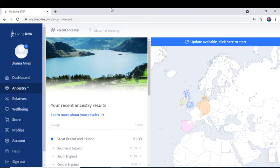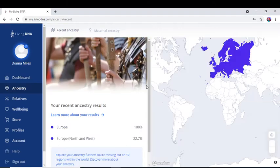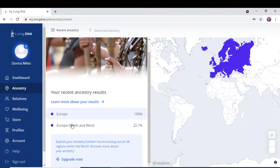I have taken a few different DNA tests with a few different companies. I've also uploaded my raw DNA from those results to other companies. And a few years ago, I uploaded my raw DNA to Living DNA. They give you your basic free report, and I'll show you what that looks like. It usually looks something like this, and it will just show you a few things. Then it will say, if you want to know more, you can upgrade now.